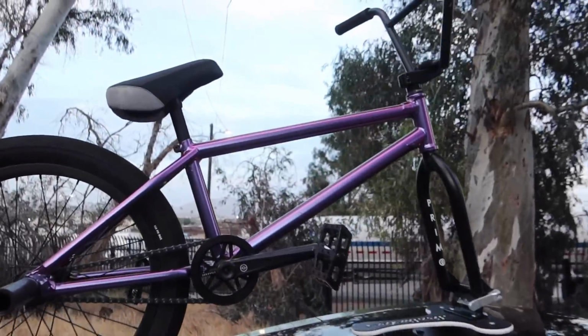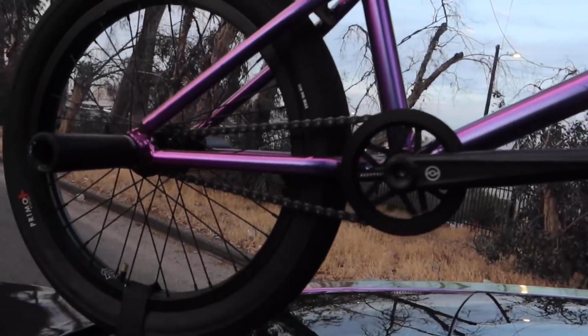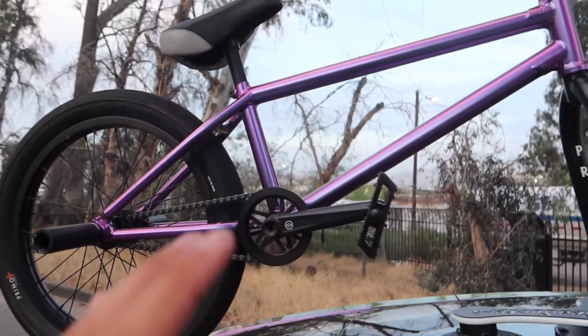And look, we even got the bike to match. I wrapped the bike, so it did not come out good at all. I'll post a vlog about that soon, but the wrap on the bike did not come out good. The wrap on the car though came out amazing.